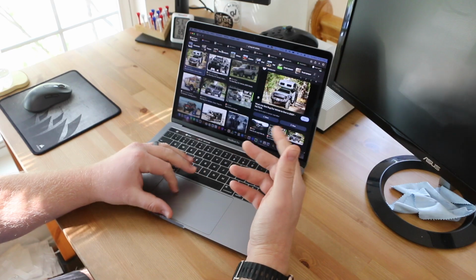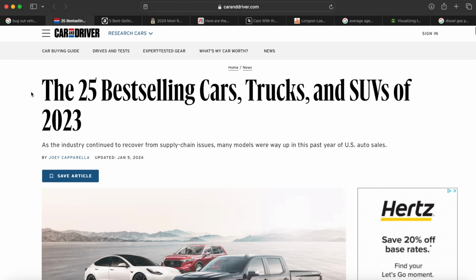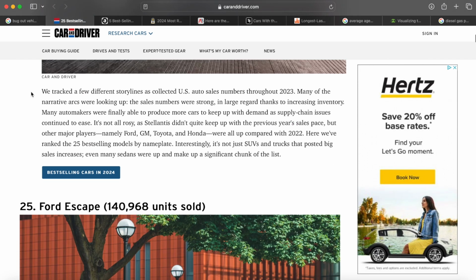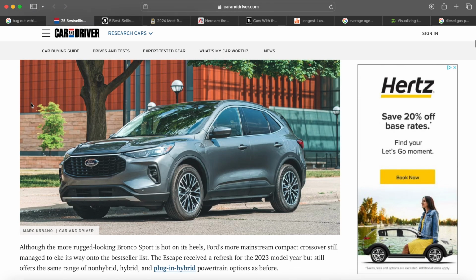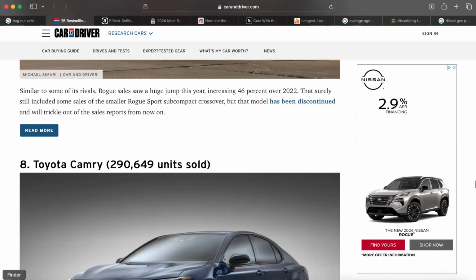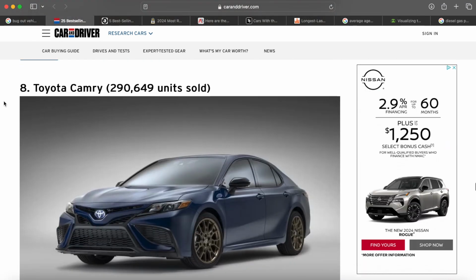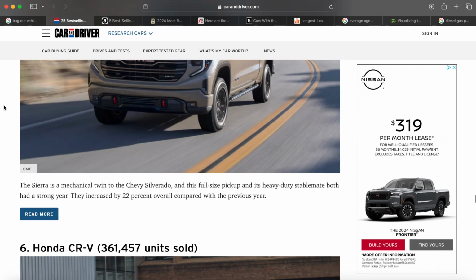So I just wanted to go through a few of the tabs I have here that are related to those categories. Things like plentifulness here at the top. This is from Car and Driver, just some articles I pulled up. The top 25 best-selling cars and trucks. Just to quickly go through here, we'll start at number 8. There you go, Camry at 8. There you go, pickup truck at 7 with 300,000.